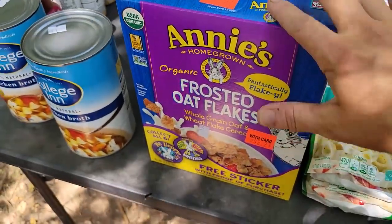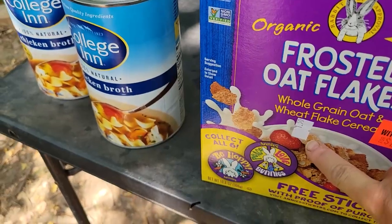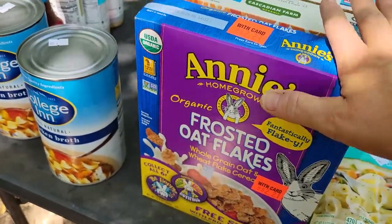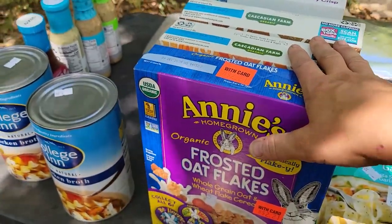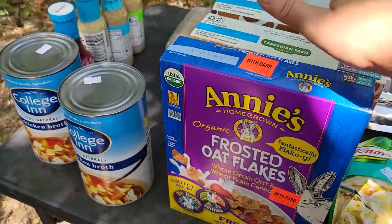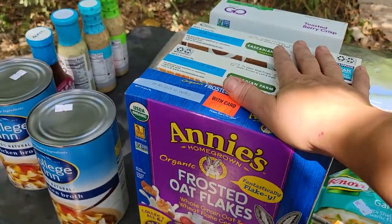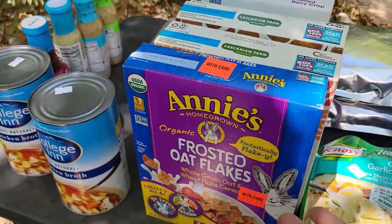So I got these. This is $2.21, but I really got these, if you can see the price down here, for $1.50 each, and that's an incredible savings. We don't do cereal all the time, but Kyleen does like it occasionally for breakfast, so that's why we got these boxes, and they will keep in a cool, dry place. So we're set on cereal for a good while, and it's non-GMO organic cereal.